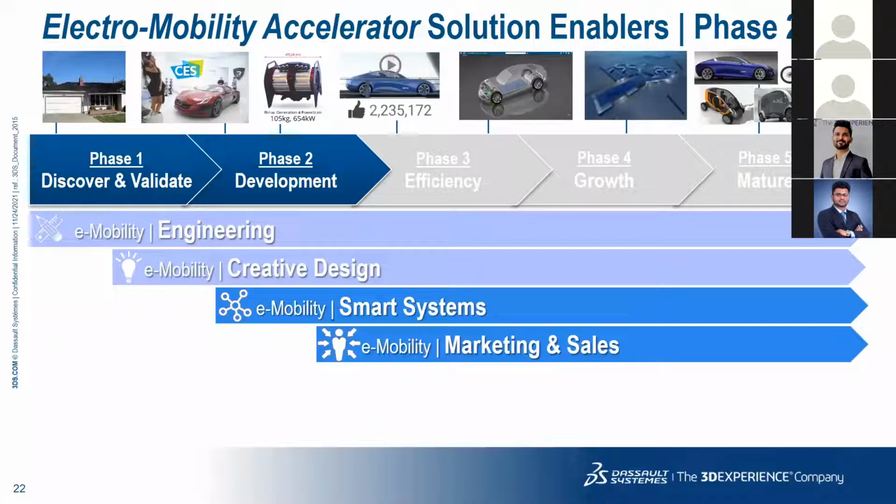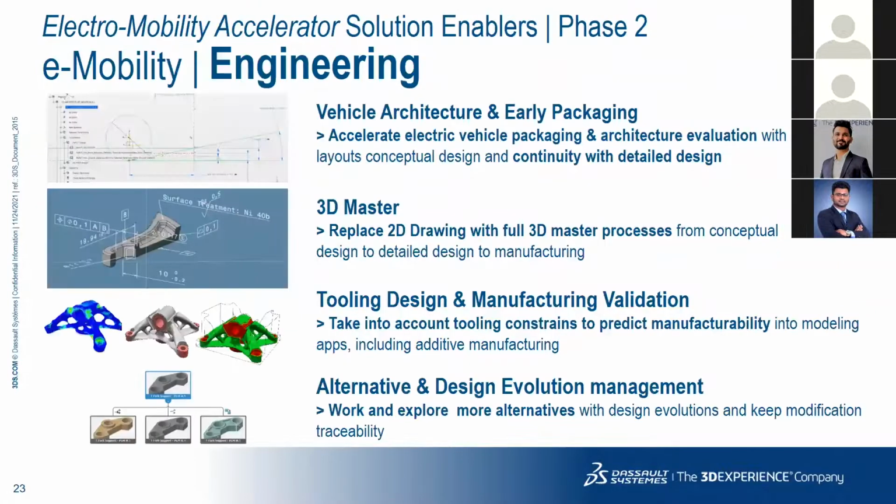Again, the reason you have engineering and creative design is because as the development cycle and the phases change for a given startup, your products start becoming more complex, and eventually you'll have to start doing a lot more simulations and a lot more detailed understanding of your components as well. So what we'll see here is the engineering enabler.